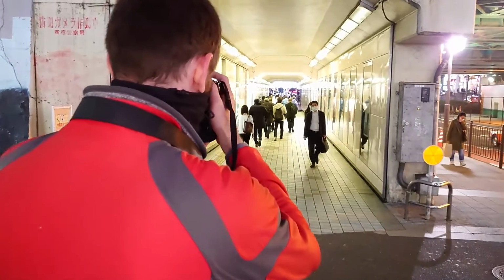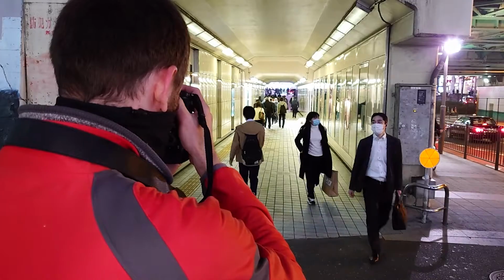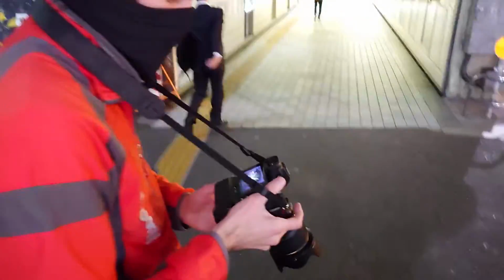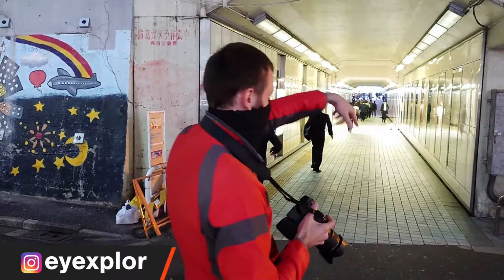Although right as I said that, suddenly there's no people. So I'm on a fourth of a second, f5.6. And yeah, that's tack sharp, looking good. I'm gonna get a little bit closer, I don't want the outside of the tunnel.